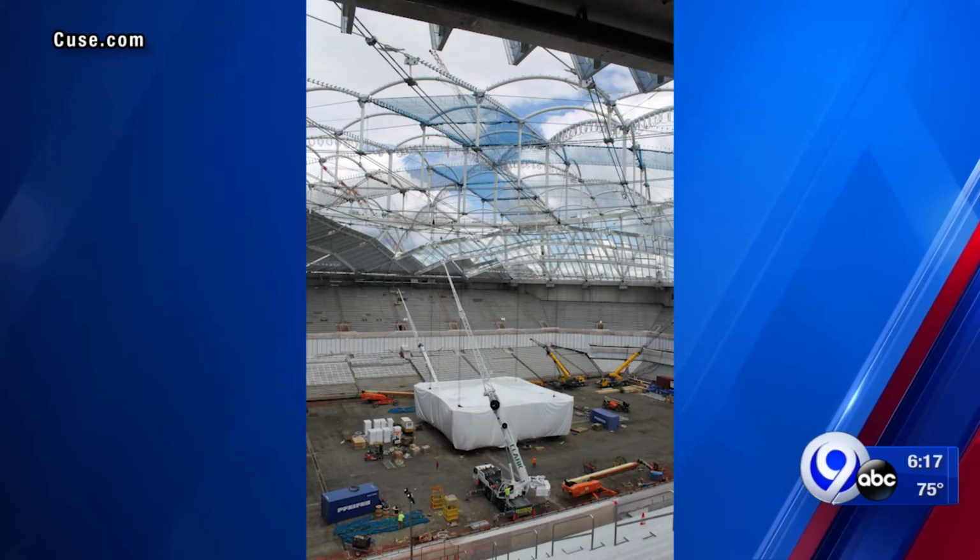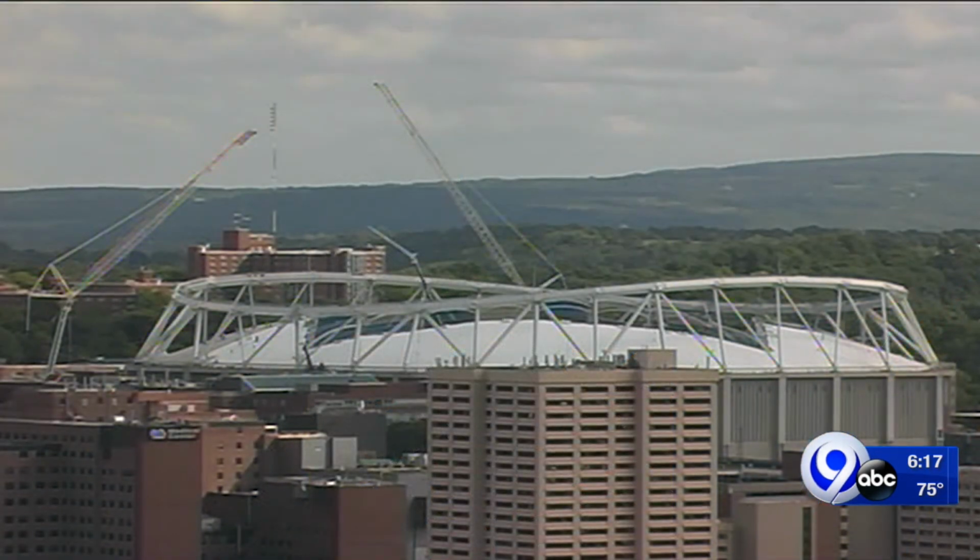And here you can see on the floor that white thing there underneath. It's the mammoth new center hung scoreboard. It's ready to go up. There's also work on decking, lights, video boards. The goal? To be finished by September 18th.